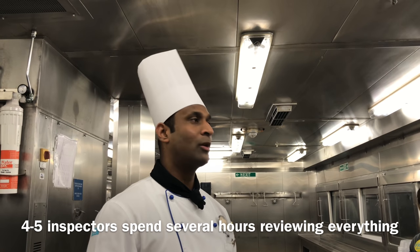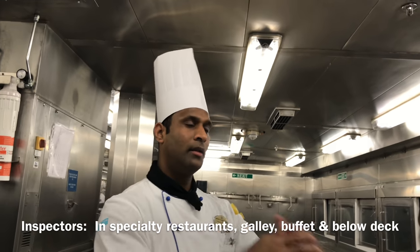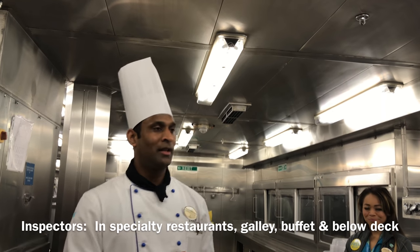If we have 4 officers, one will come in the galley, one will go in the specialty restaurant, one to the buffet, and one somewhere on the deck and engine. They go everywhere and start to inspect according to our standards. So that's from the sanitation side.